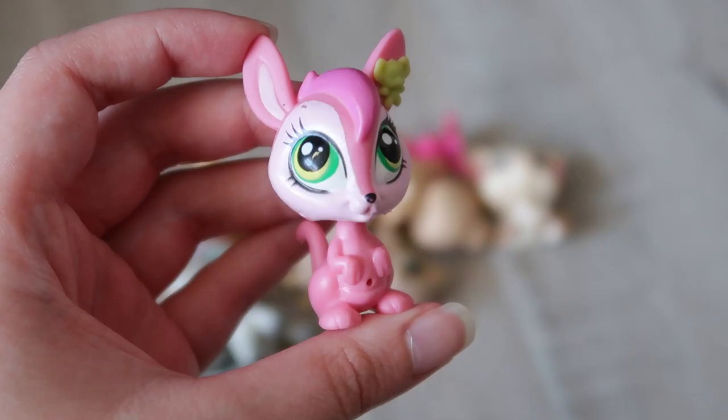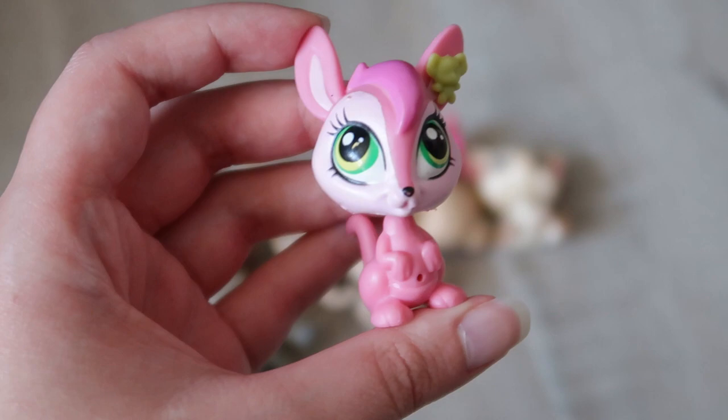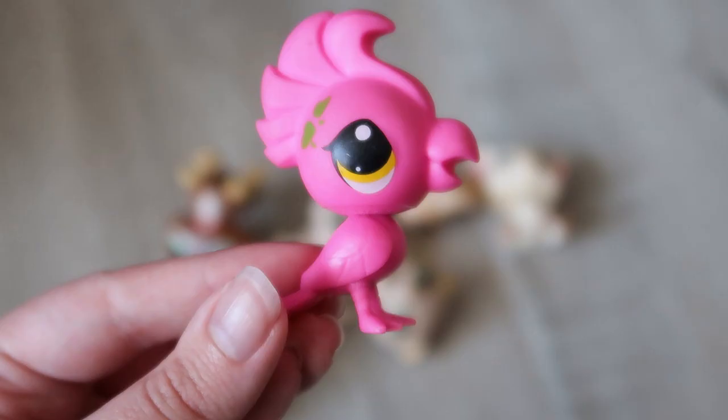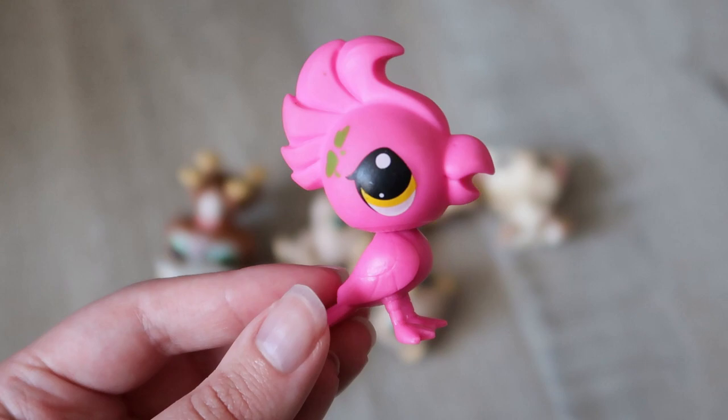Speaking of G4, here's an abomination of a kangaroo. Again, it feels like they could have done so much more, but they didn't. So this will probably be another custom, or, you know, just props for decapitated pets in my horror videos, because we all know I love them. There's this G3 bird, which I'm not too angry about. Like, for me, this is better than those G4 pets. Personally, like, I know he ain't the cutest, but he's trying.